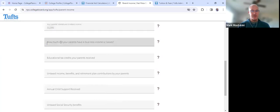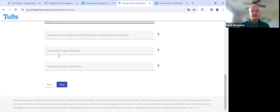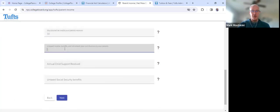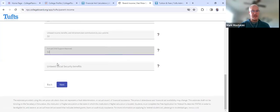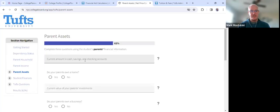How much did your parents have in a business? They don't own a business. They have not used educational tax credits. They don't have any untaxed income. They do not receive any child support, and they have no untaxed Social Security benefits. All right, so again, we're 62% of the way.